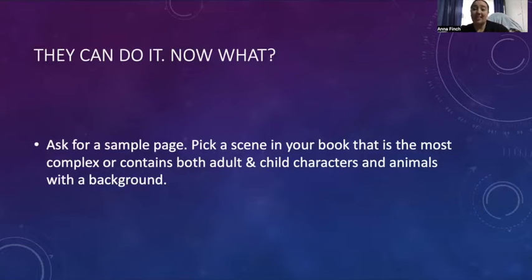But if you've got a book with human or human-like characters and animals and mythical creatures or whatever, for your sample page, pick the most complex page, which contains at least an adult, a child, and an animal. So you know you can do all three. So for Melly the Mermaid, there are two adults, and there is a child, and there are sea life.